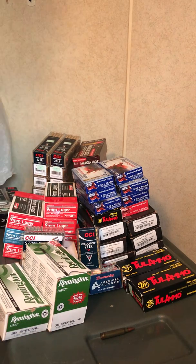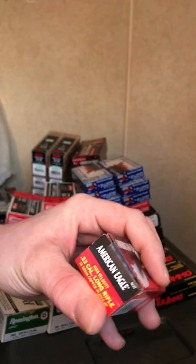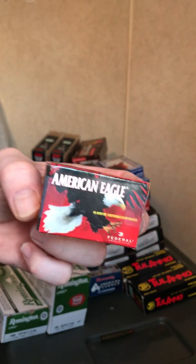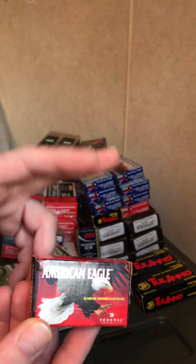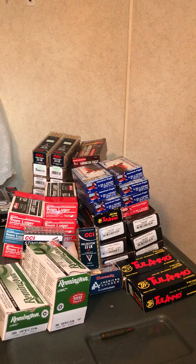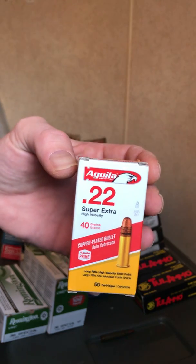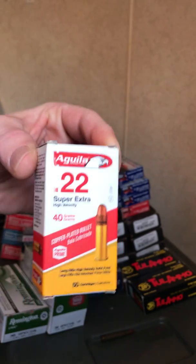I've said this before, but Academy Sports has free shipping over $25. And they have some pretty good deals going on right now. Such as they have this box right here of 38 grain copper plated hollow points, 40 rounds for $1.98 a box on academysports.com. They have the bigger box as well with 50 rounds in it, just the 40 grain lead ones for $2.28 a box. So that's a great deal. They also have one of my very favorite 22 ammos, the Aguila Super Extra High Velocity, $2.99 a box, and they usually always have this in stock, so that's a pretty good deal as well.